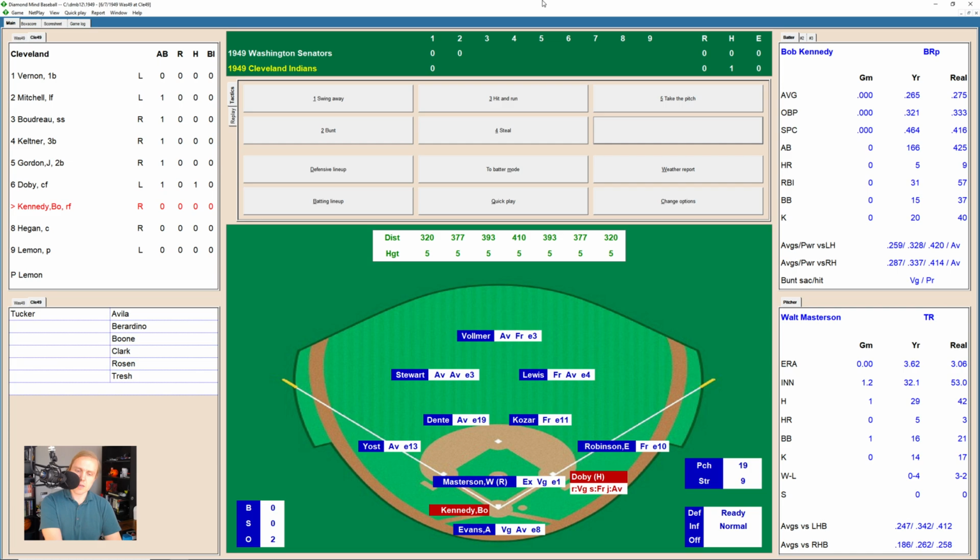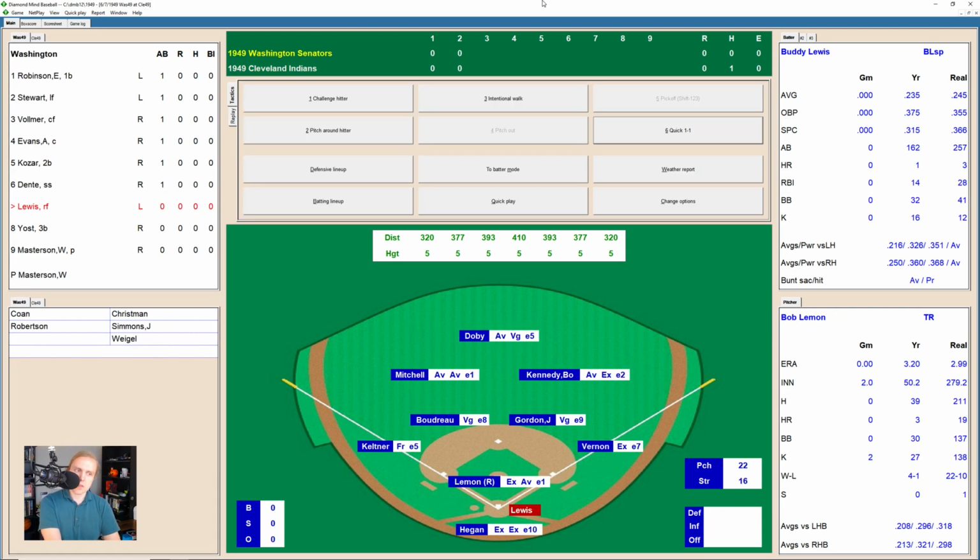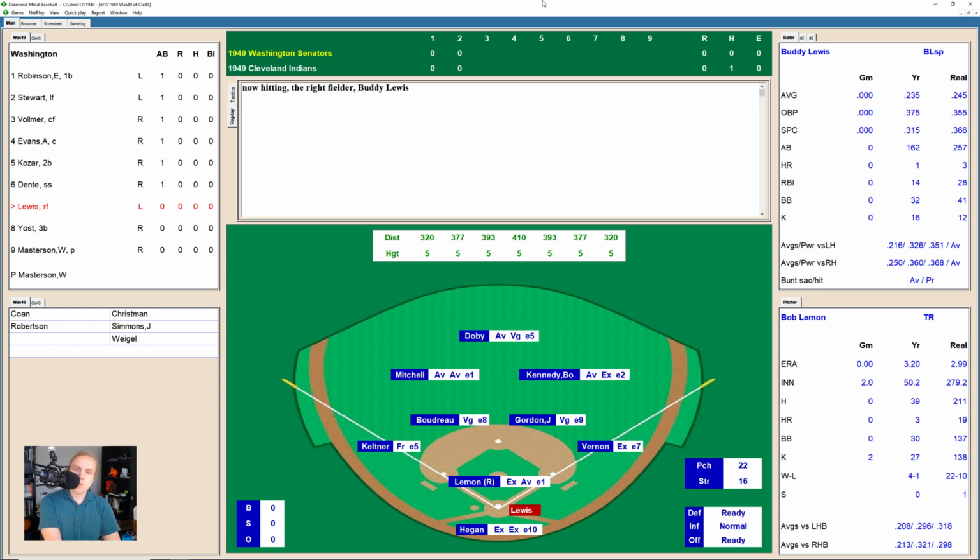Nobody can get to that in time, and that's a fluke single there for Doby. So he finds a way to get on base, and there's your first hit of the ball game. Here comes Bob Kennedy, who hits this one over to the left side. It's going to be the third baseman, Eddie Yost, who fields that and throws on to first for the out. We'll go to the top of the third.